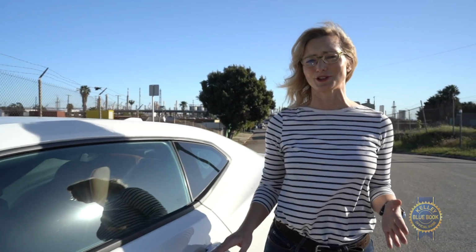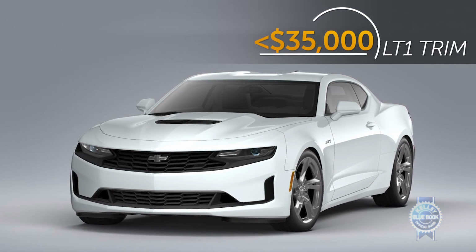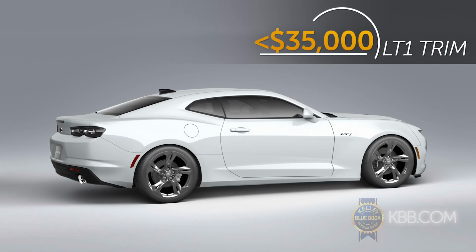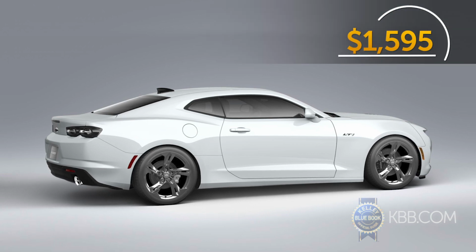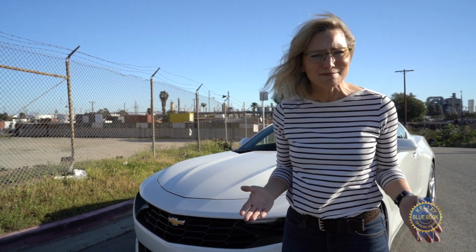Without overstating it, pricing on the Camaro almost feels like you're getting away with something. For the base LS with that 4-cylinder engine, you're looking at about $25,000, including destination charges. But folks, the LT1 with the 455 horsepower V8 can be had starting just under $35,000. Throw in another $1,600 for that automatic transmission. For a killer V8? You're kidding me.